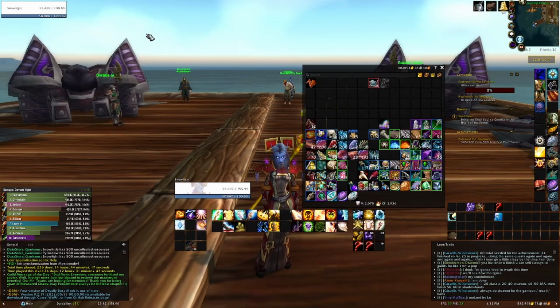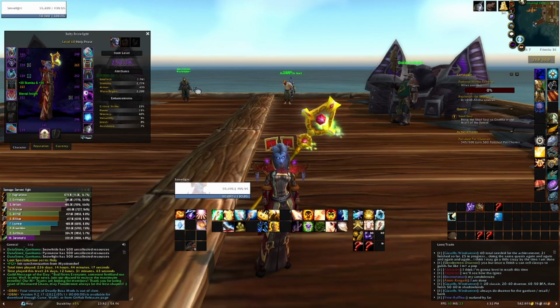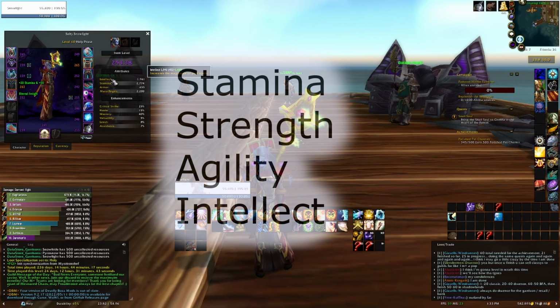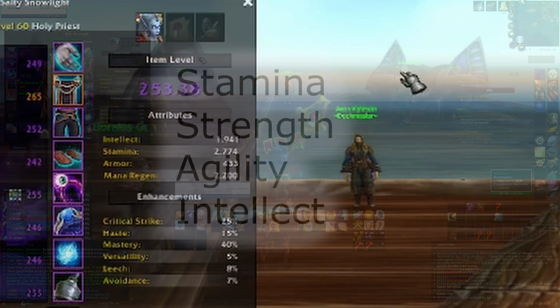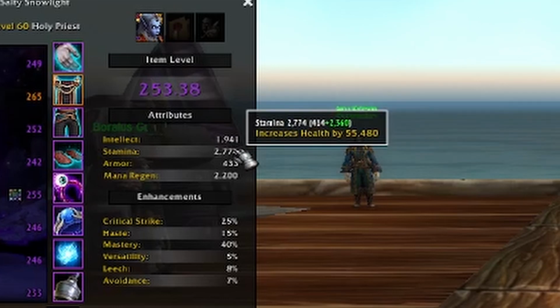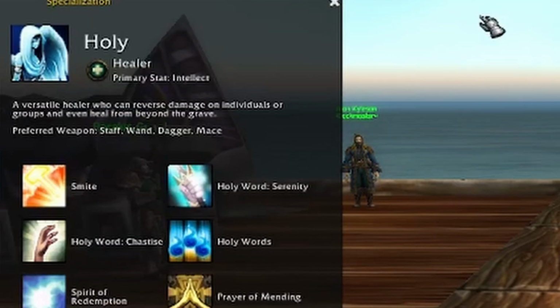Beyond this, we have to discuss attributes, often called stats. In Warcraft, there are 4 primary attributes: stamina, strength, agility, and intellect. Of these, all classes benefit from stamina as a direct reflection of your maximum hit points. Beyond this, your class and role will dictate that you focus on one of the other 3 stats.